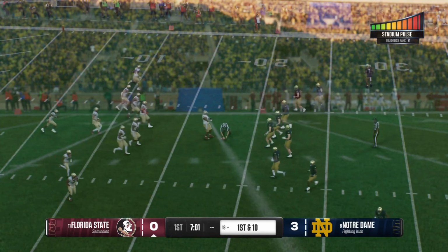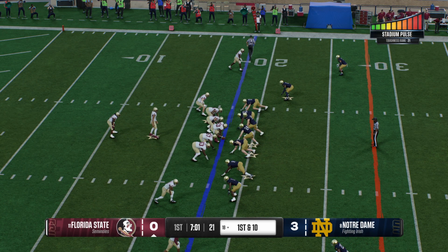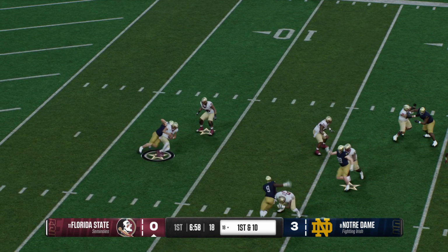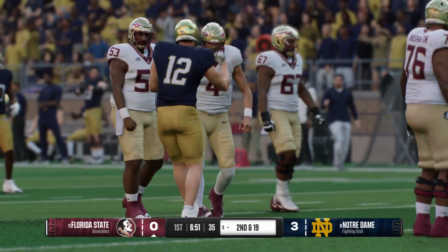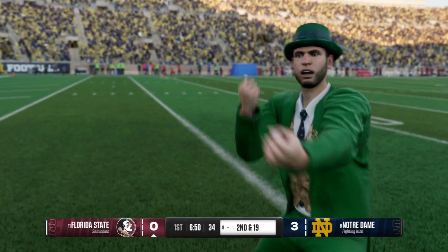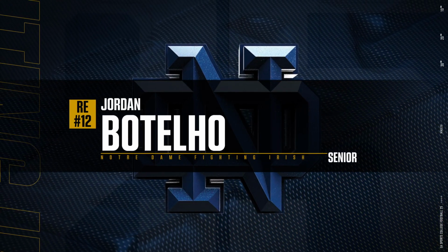He was looking for some running room, but not much to be found as he stopped at the 18. Wants to throw on first down off the play fake. And that defense gets to him, and down he goes at the 9. And you can tell this offense wanted to create a little bit of space being backed up, but how about the D? Coming out fired on all cylinders, getting the sack on the very first play.